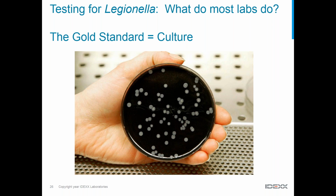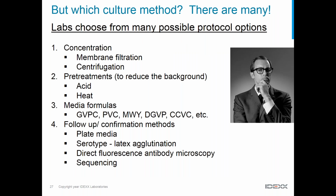Now, the problem with culture is that it's not one method. The culture method is a bunch of different methods, and people just kind of pick and choose whatever they want to do. There's a lot of different protocol options. Some people will concentrate their sample, which you can do with membrane filtration or with centrifugation. Some people will do pretreatments where they'll treat it with an acid or a heat step. Legionella has some really strange resistances. It's resistant to low levels of acid and heat, where other microorganisms may not be.